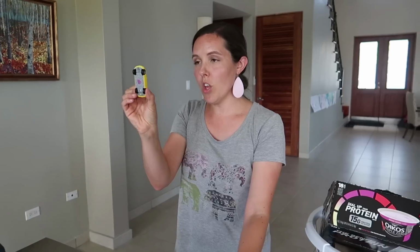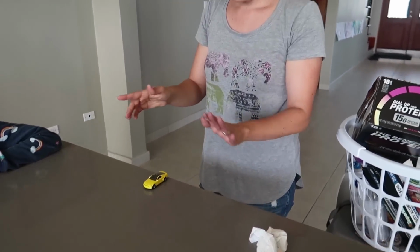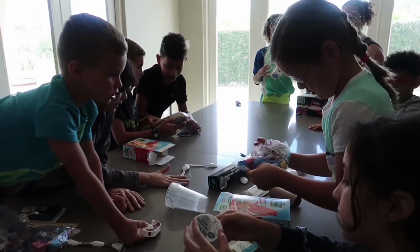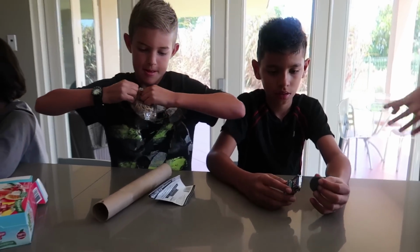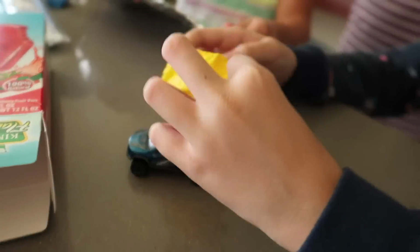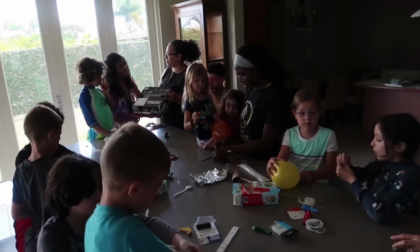The exhaust. The goal is to get the car from this side of the table to the other side without touching it and without lifting the table. There's plenty of supplies for everybody. So loud in here, the happy sounds of learning.